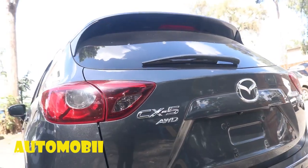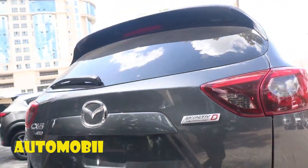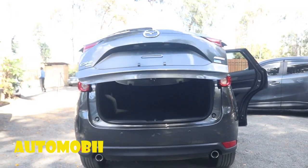The rear end also shares a similar fascia. Of course, the taillights of the first generation are kind of big compared to the taillights of the second generation, which are LED, and they are very slim and angular at the same time. Both their tailgates are electronically driven, and they come in very handy, especially when your hands are full of cargo and you want to access the boot area.